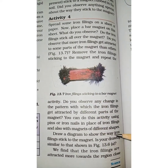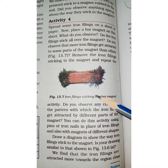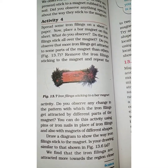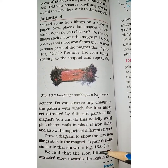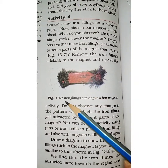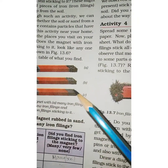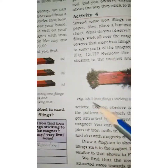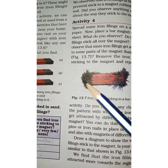Draw a diagram to show the way iron filings stick to the magnet. You can draw this on paper and see that the iron filings are getting attracted towards the magnet. Is your drawing similar to the drawing in figure 13.6? So here you can see how much they have got attracted. In figure 13.7 you can see too many iron pieces got attracted, whereas in figure 13.6 only a few pieces are getting attracted. So are these two images the same? Are they looking the same? No.